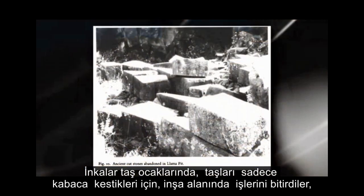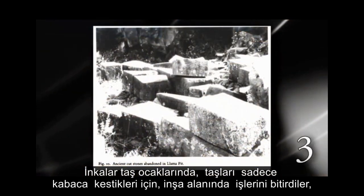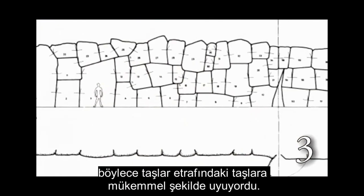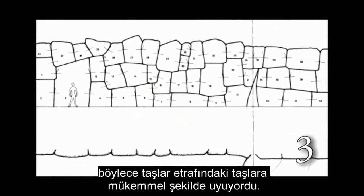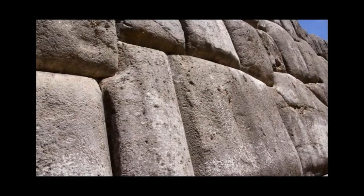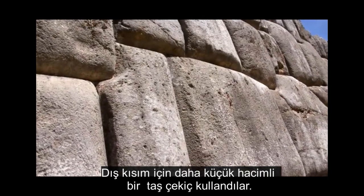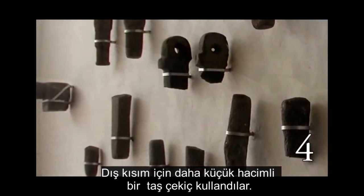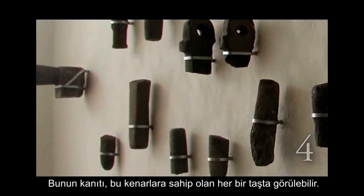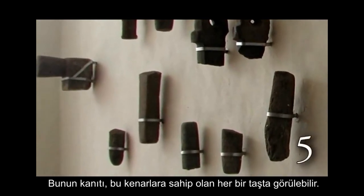Because the Incans only rough cut the stones at the quarries, they did the finish work on site. So, the stones would perfectly fit the stones around them. Well, how did the Incans accomplish these beveled edges? They used a smaller gauge stone hammer for the outer section. The evidence for this can be seen on every single stone that has these edges.